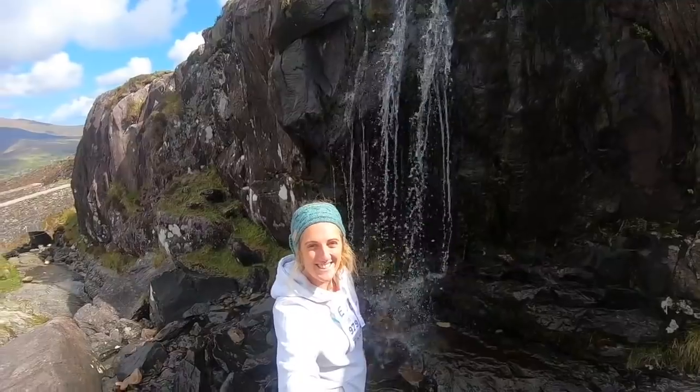How beautiful is this? So if you leave yourself some extra time when you're exploring Ireland, when you're driving the Dingle Peninsula, it allows you to stop off at places like this that you might not have known about. So this is the Connor Pass. I mean, just check out the landscapes.